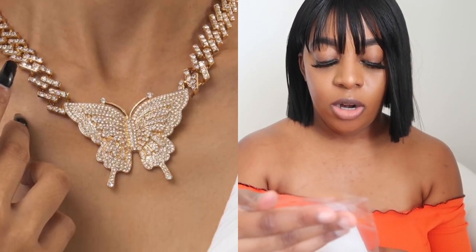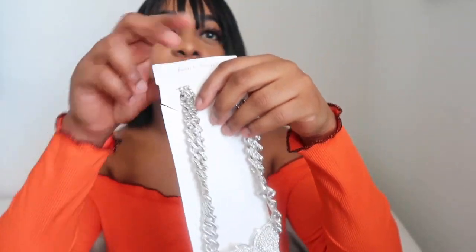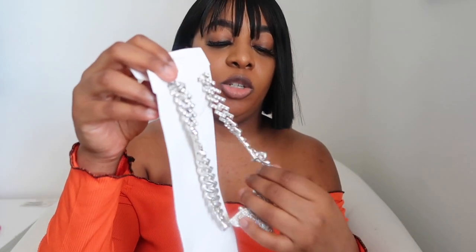So we're gonna keep moving and keep pulling out what else is in this bag. So the next thing, oh, they sent this little necklace. So there's some jewelry in here as well. So this is what it looks like. It's a little heart necklace package like this. Some cute little accessories that you can throw in if you sell these kind of things online.